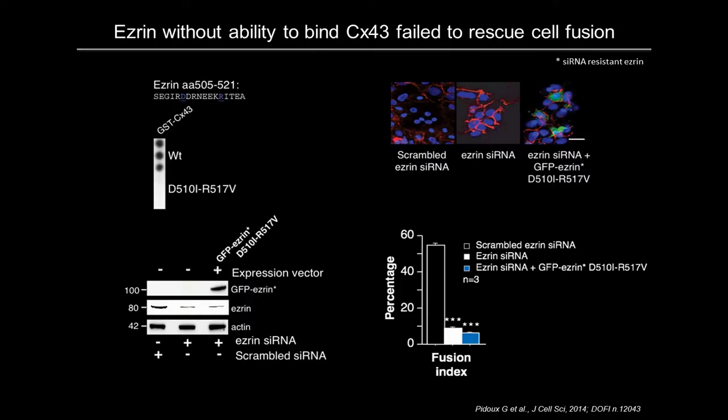So we generated a new peptide array in which we have the wild type sequence, and in the other one we also generated peptides that present these two substitutions. And we probed with GST Connexin-43, and we could see that with these two mutations, we decrease the binding of Connexin-43 to Ezrin. Okay, but what about in cells?